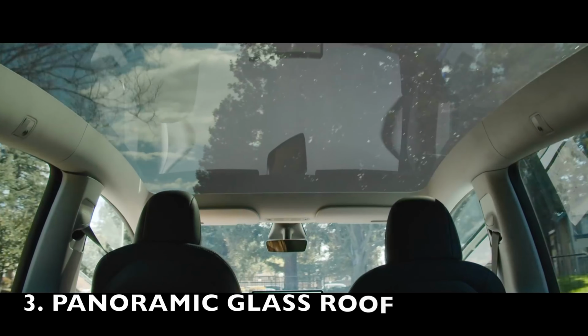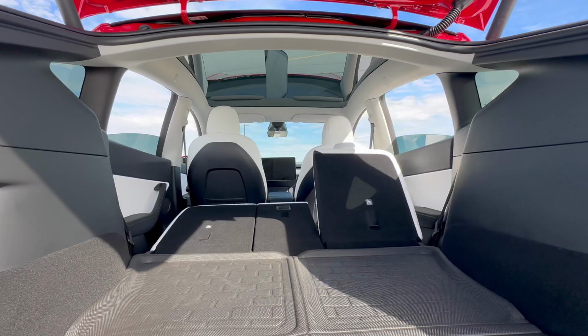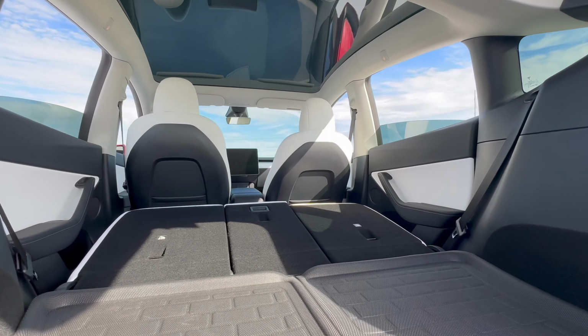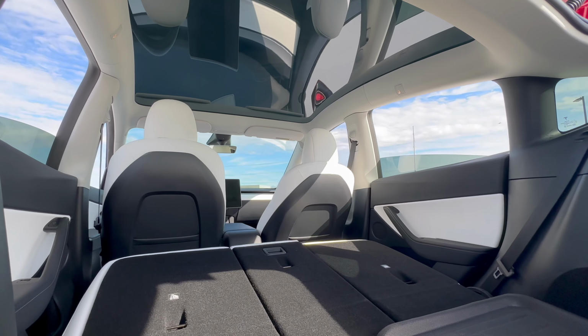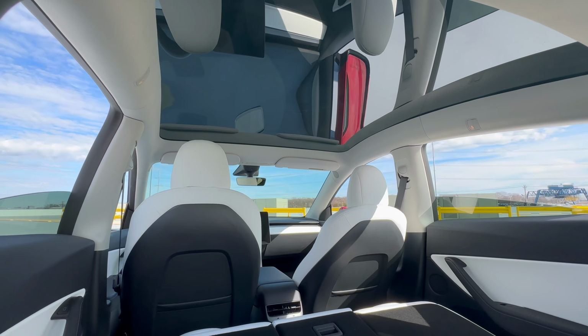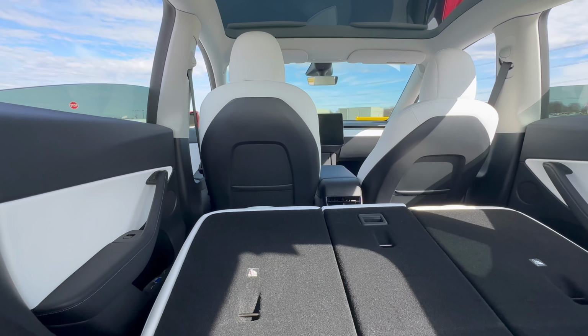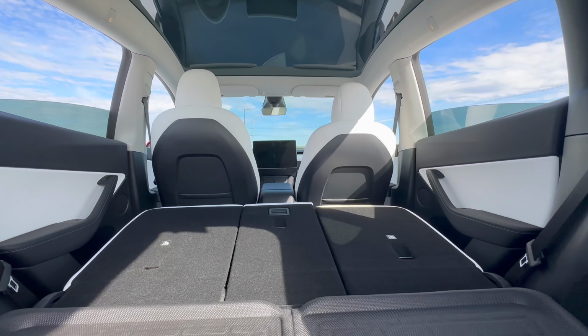The Tesla Model Y's panoramic glass roof isn't just a feature, it's an experience. Stretching seamlessly from the front to the back, this expansive glass panel transforms the cabin into an open, airy space that feels far larger than it actually is. The unobstructed view of the sky adds a sense of freedom to every drive, whether you're cruising through the city or parked under a starry night.